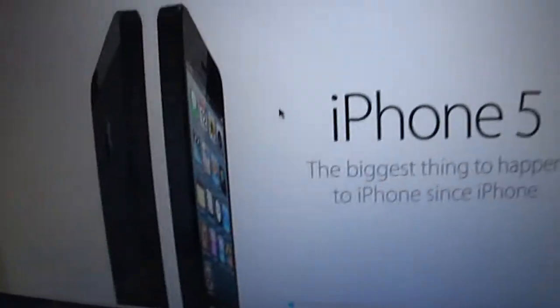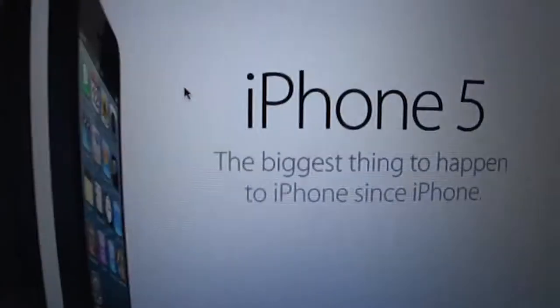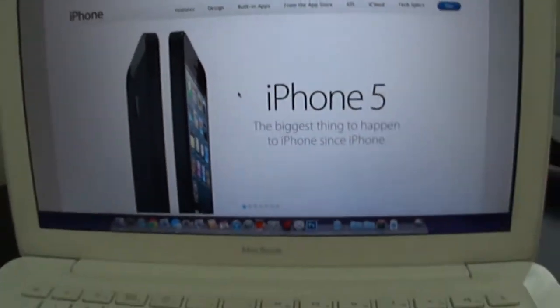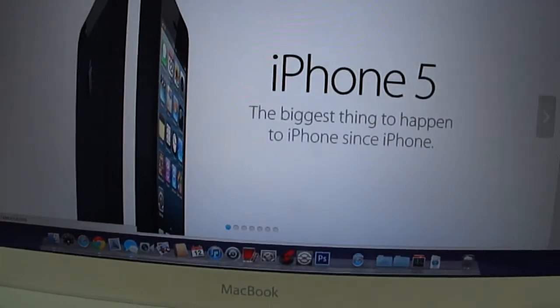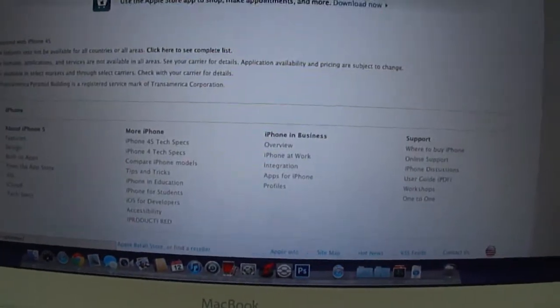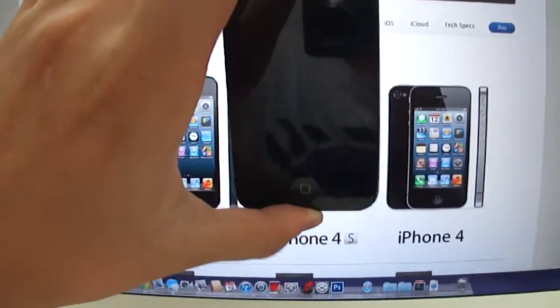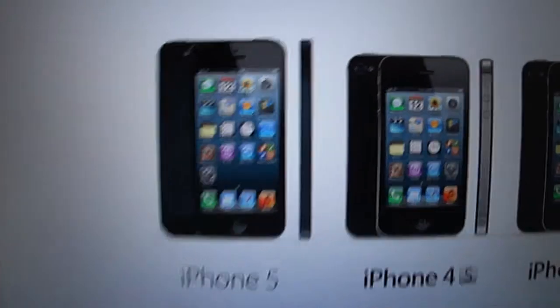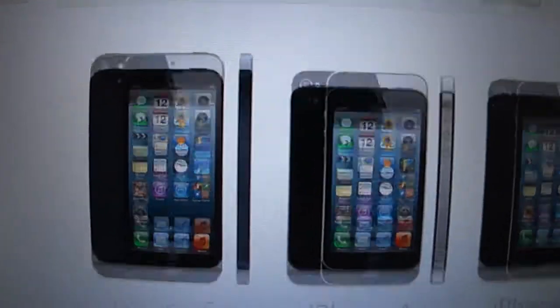It didn't end up working, so I use this camera that you see right now. But again, the wide angle lens kind of bends and warps things. You can see my MacBook looks like a ball right now. Okay, so let's look at the comparisons. iPhone 4S on this side, and the iPhone 5. So let's zoom in here. Okay, so let's see what's different.